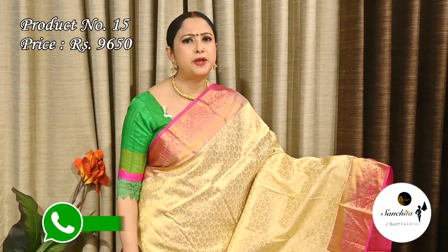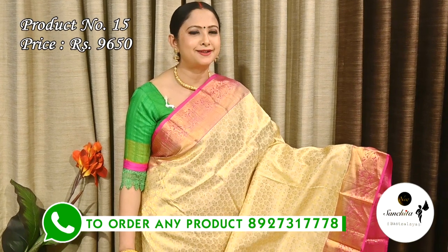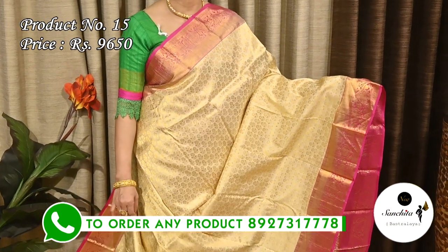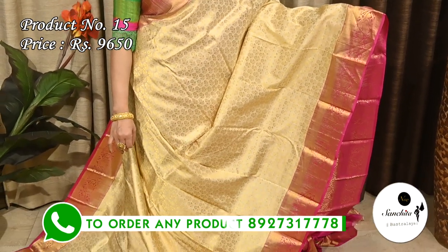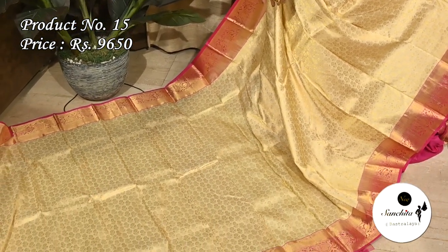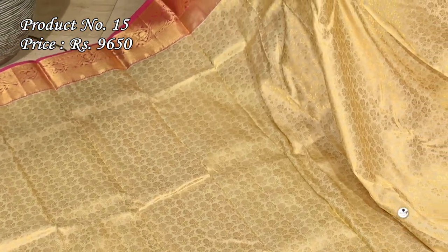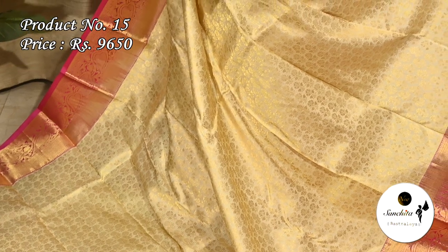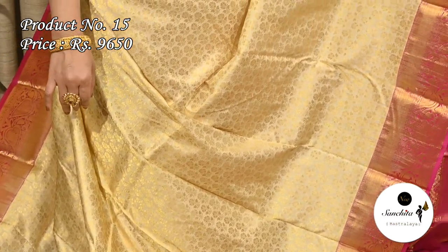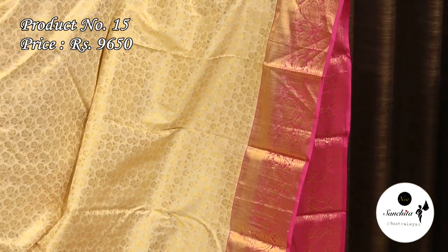A gorgeous pure South Indian silk saree with all over brocade design. Saree number 15, priced at 9,650. Traditional color combination, cream with pink.